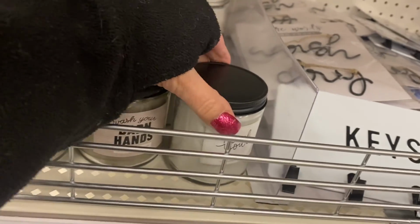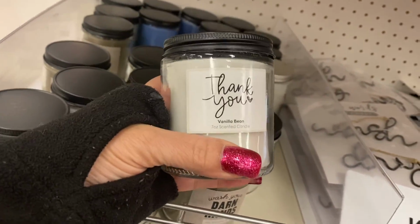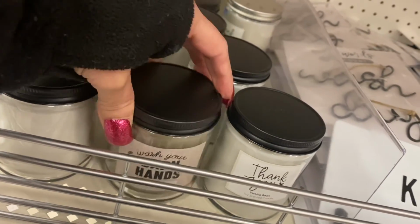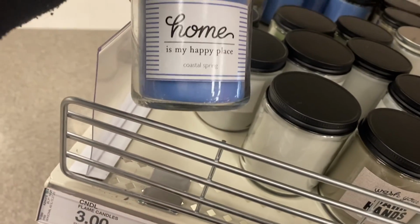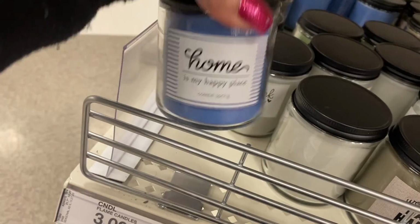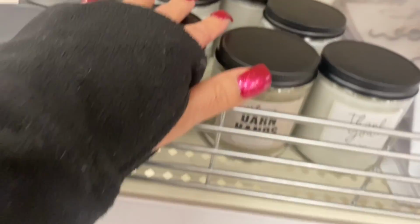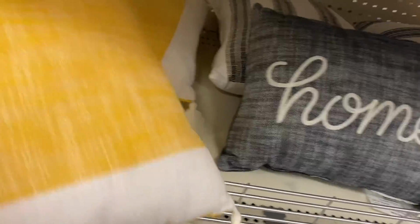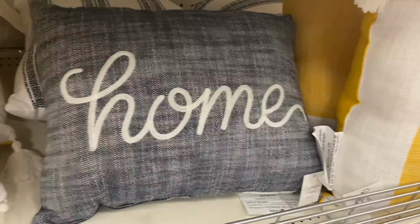Okay. Now they have these candles. These are $3. This one says thank you. Wash your darn hands. I don't know if they have a scent. Okay, this one says home is my happy place. And I think that's pretty much it over here. So those are $3. Then you have some throw pillows down here. I'm absolutely loving these. I love the tassels. So these pillows are $5. That one over there says home.